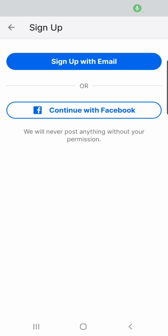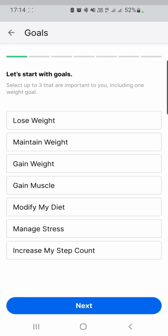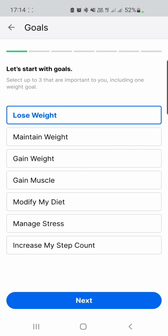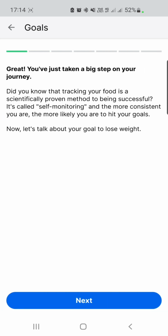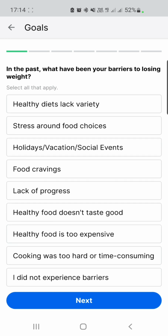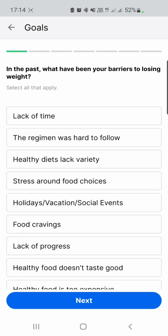So hi ladies, I'm just gonna go through a quick sign up on MyFitnessPal, just so we can go over some stuff with some people. I'm just gonna do this quick. In the past, what have you been trying? Just put whatever you want to put in here.